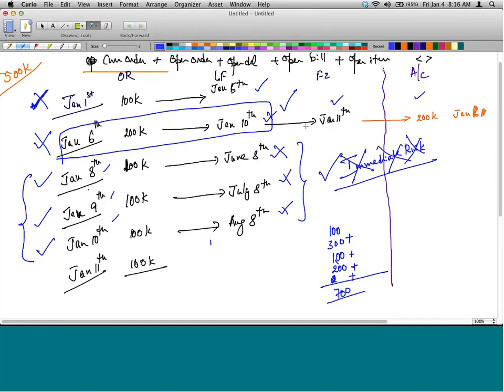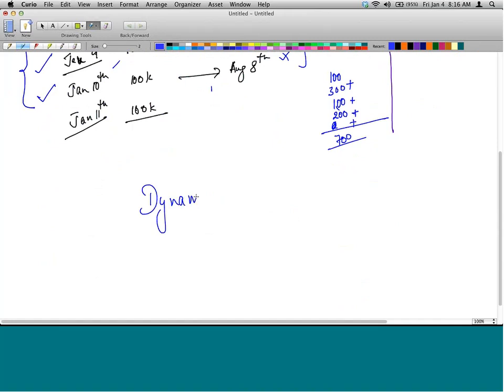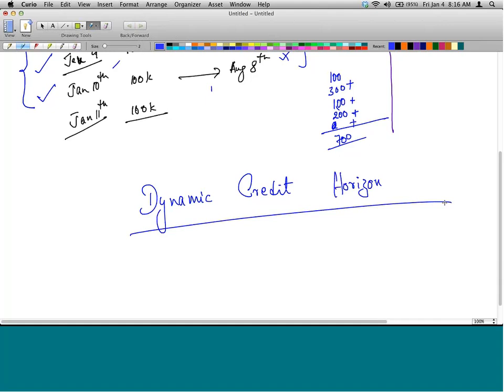So how do we fix this problem? We fix this problem by considering a time frame called the dynamic credit horizon, which is a very fancy word for what we have just said. Orders beyond a certain date do not pose a risk and hence do not need to be considered. That's all there is to it. That time frame is called the dynamic credit horizon. Let's say it's 2 months, 3 months. It depends on the nature of the industry. So if you don't want to consider orders with deliveries beyond 3 months, then your dynamic credit horizon for that case is 3 months.